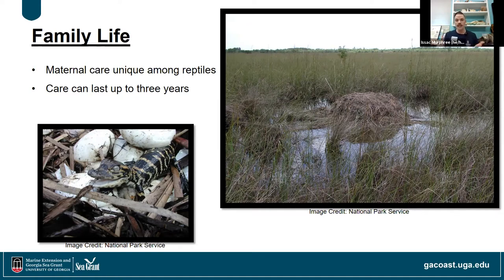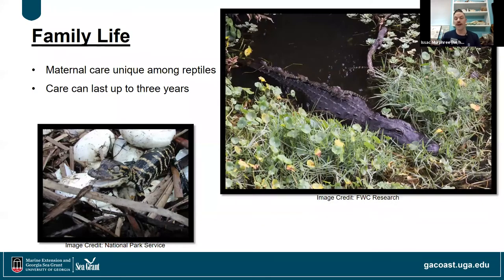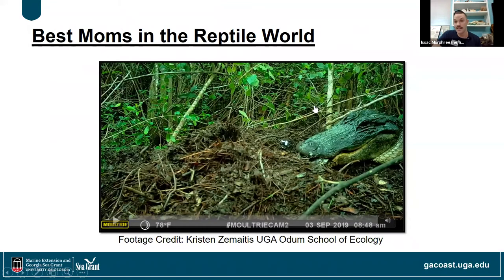Now the eggs are laid and incubated for about 60 to 90 days in a nest like the one in the picture on the right. The mom will make a nest, lay her eggs, and then cover the eggs with vegetation to allow them to incubate and eventually hatch. And once they do hatch, the mom takes them to a nursery area that she's sectioned off, usually away from the main waterway so that they're a little bit more protected and she can keep an eye on them better. You can see all the babies hanging out on mom, nice and protected in this picture on the right. But I have a few videos to show y'all of just an example of how amazing these moms are.